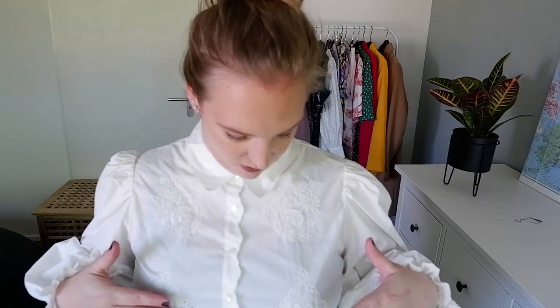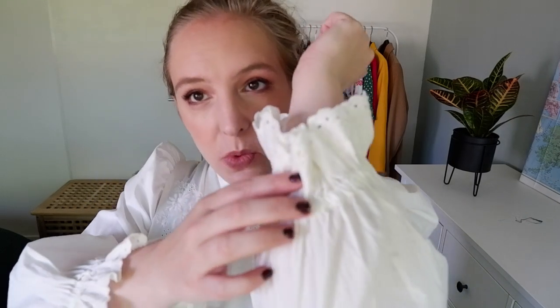All right, and then another blouse. This is another Zara blouse, and it has these super billowy, oversized, poofy sleeves. It has a very Victoriana kind of style to it. Oh wait, I forgot to do a button here at the top, so then the color looks a bit better, I think. And it has this embroidery detail on the front, and these really cute ruffly sleeves that are elasticated, so these work really well. And it's a lightweight cotton material.